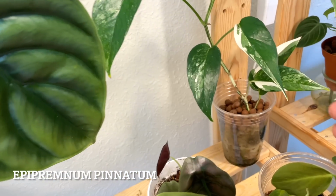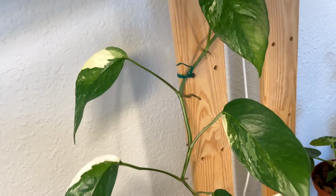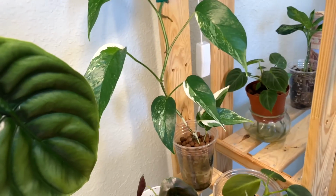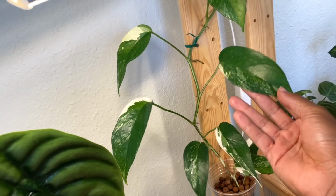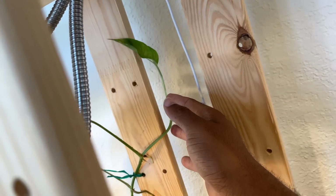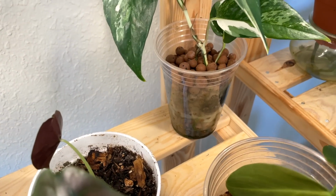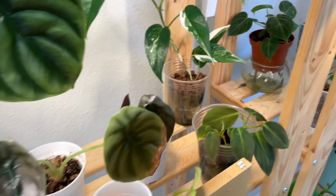Check this out. I got this Epipremnum pinnatum growing up on the shelf, and I think it's attaching to the wood of the shelf. But yo, I cannot get my Epipremnums to finish straight. My cousin, every time he gets one, his just finish straight and it looks like a Monstera, but for me, it's just not happening. What's going on with this new growth? Because this looks like it's going behind the shelf. Yeah, it's attaching to this wood and it's growing behind. I'm gonna leave it alone though. I have it in LECA. I just spray some nutrient water in there every once in a while and just leave it alone.